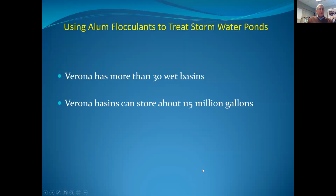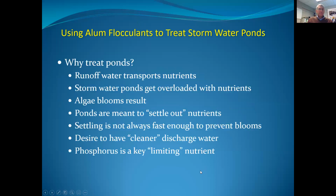Verona has more than 30 wet stormwater basins, about 60 total basins. We can store about 115 million gallons of water in our stormwater basins currently. Why treat ponds? Runoff water transports nutrients. Stormwater ponds can get overloaded with nutrients, and algae blooms result, which is an unpleasant situation.